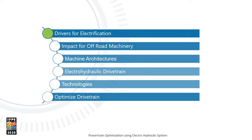Today we'll go over an overview. This will be a relatively, not terribly detailed presentation, but giving you some background on what the drivers for electrification are, and some of the key impacts for off-road machinery. We will look at several architectures. We will focus on one of those architectures in a little more depth. We will look in depth at the components that make up an electrohydraulic drivetrain, as well as some of the details of that technology and how to optimize it.